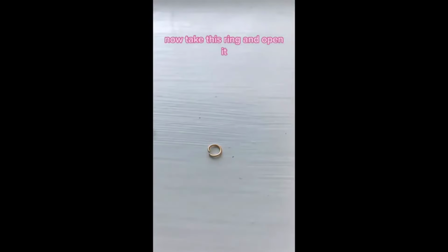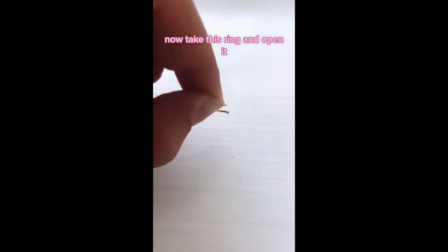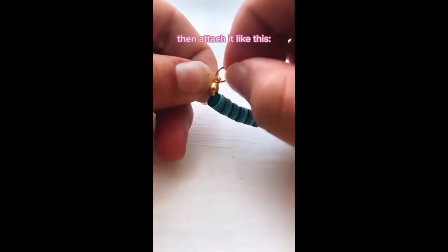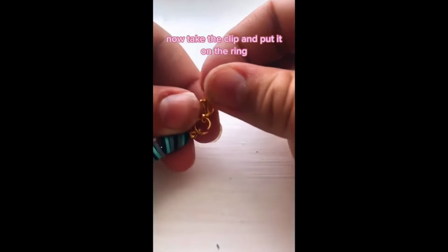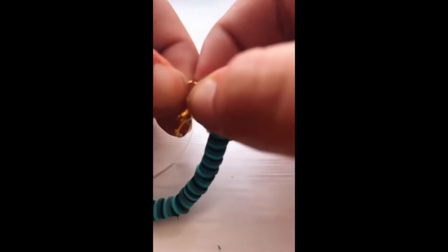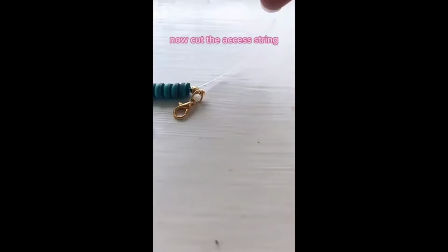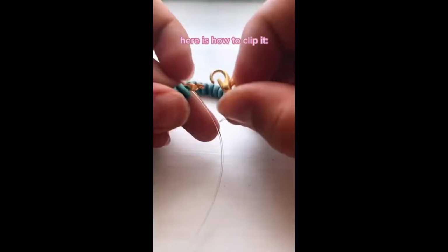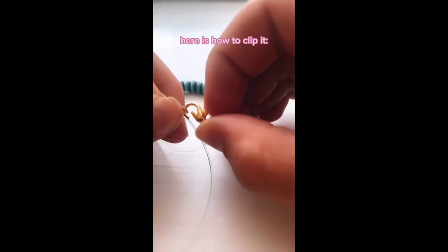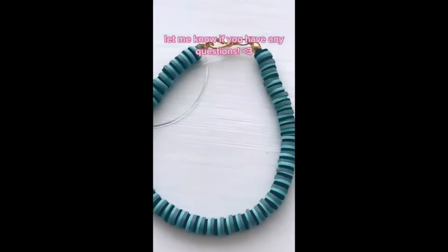Now take this ring and open it. Then attach it like this. Now take the clip and put it on the ring. Then close the ring so it doesn't fall off. Now cut the excess string. Then you are done. Here is how to clip it. Let me know if you have any questions.